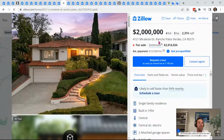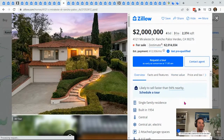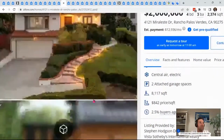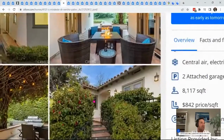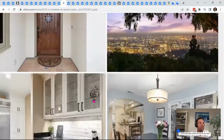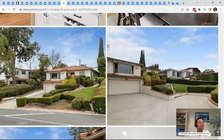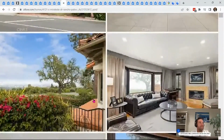Mirrorless, 4121, 2 million at 2,374 square feet. That's 842 a square foot. Lot size is 8,117 in Rancho Palos Verdes. It's actually a nice house. It flows well. You look through the front door, you can see the backyard. Very pretty, updated. The walls would benefit if they were painted white. It would brighten it up.